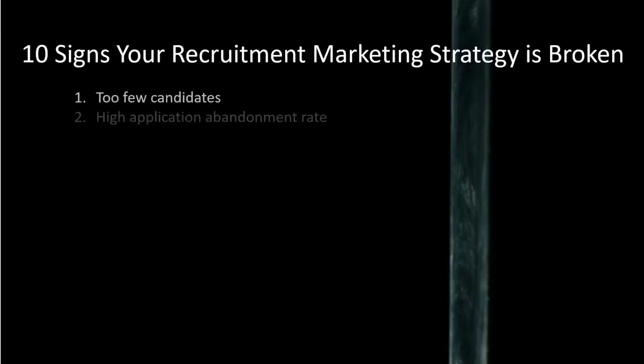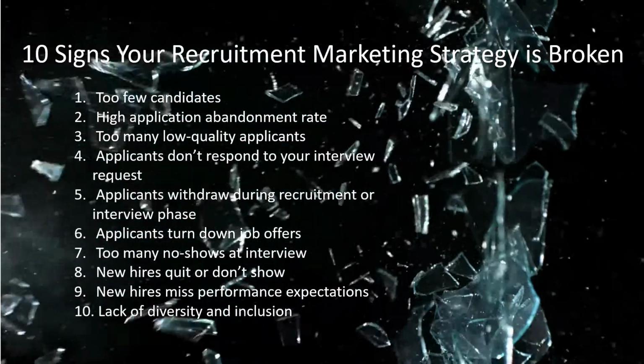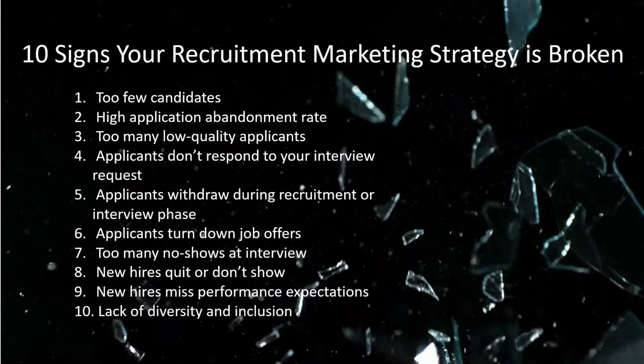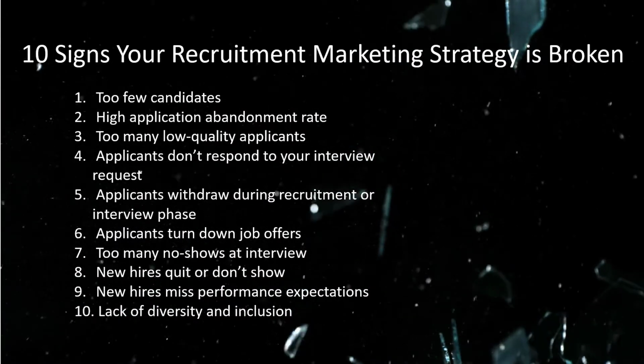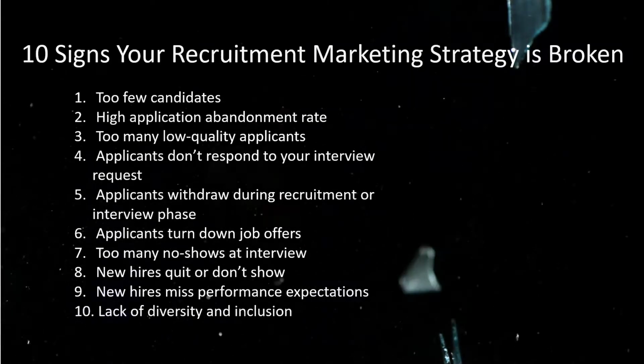Here's 10 signs your recruitment marketing needs a lot of help. If you quickly go down there, who would say that at least 4 or 5 items on there is something you're experiencing right now? A couple hands went up. Okay. Again, we can go down the list. Sometimes it's 10, sometimes it's 5, sometimes it's a couple.